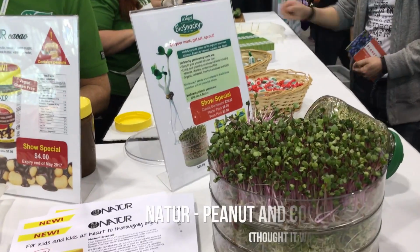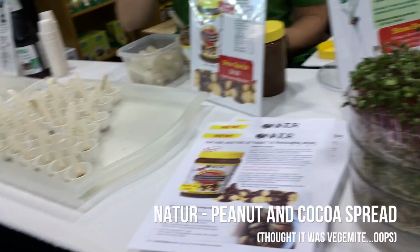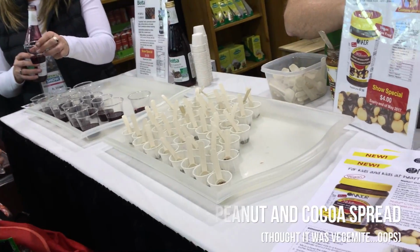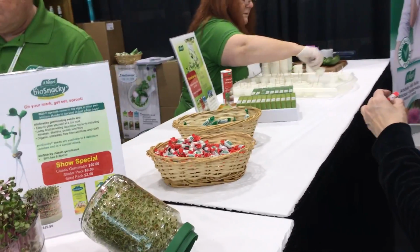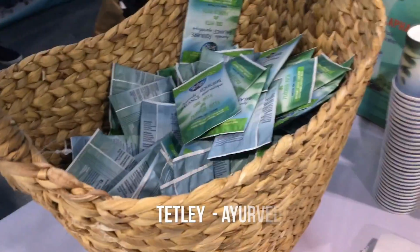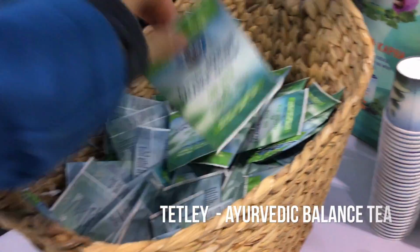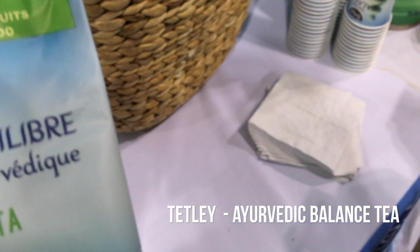So this stand I totally thought was offering Vegemite or something like that, but it turns out it was peanut and cocoa spread, so I totally should have gone to try it. But I was mainly attracted to this cool pot of sprouts. Tetley Tea has a new tea bag line, and they've been mailing out samples as well, but they have a stand here that has mint tea, cinnamon tea, and this other one.